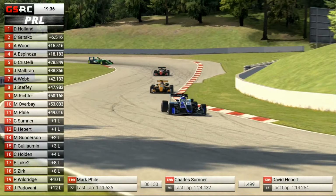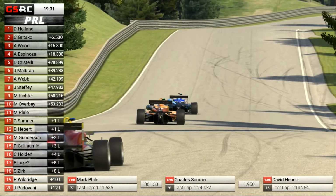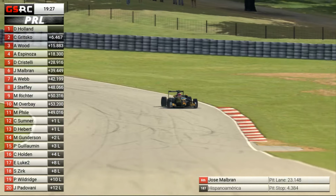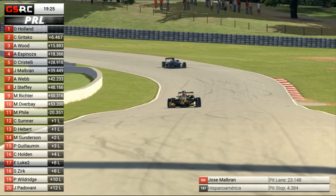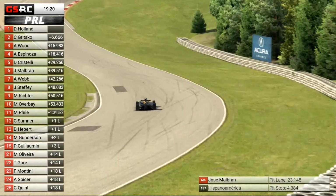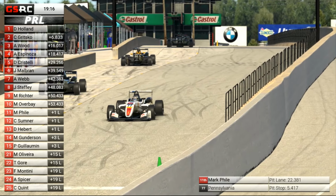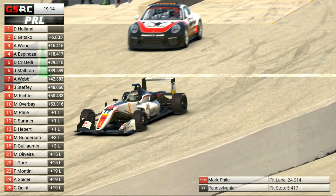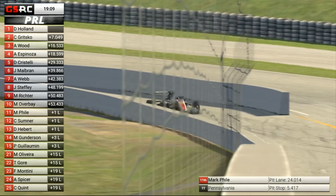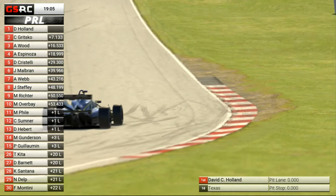As that was happening, Jose Malbron pitted from 3rd place. He comes out in P6, but he is ready to go to the end. Mark File also just finished his stop. Pit stops very, very quick in these Formula 3 cars. Just a dash of fuel, and then you're back out and gone.